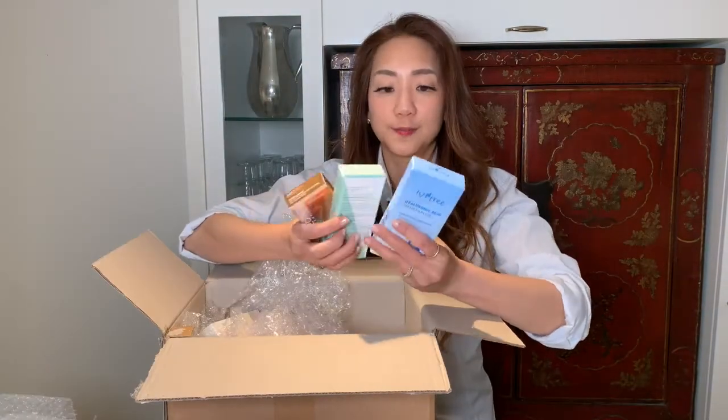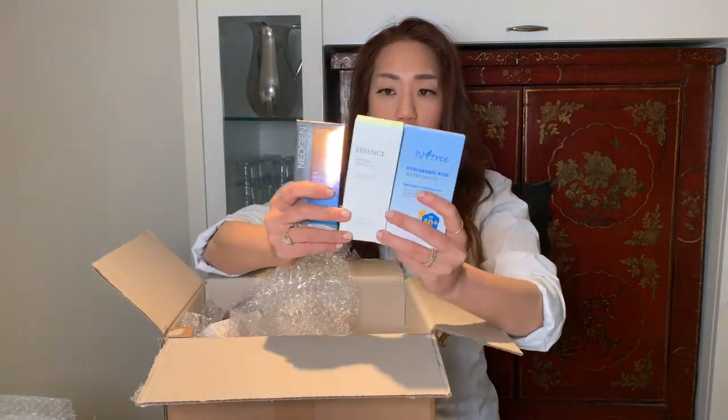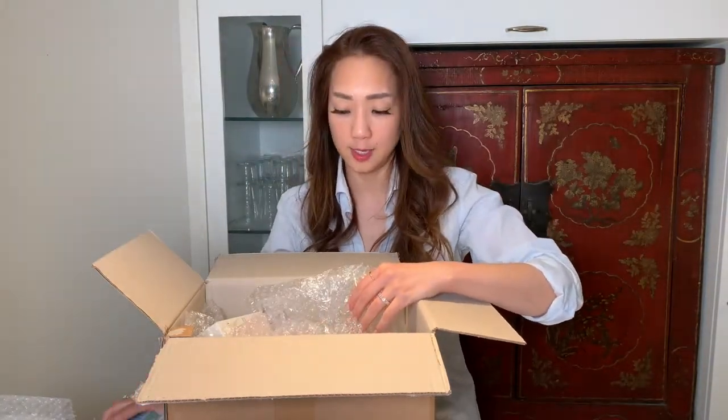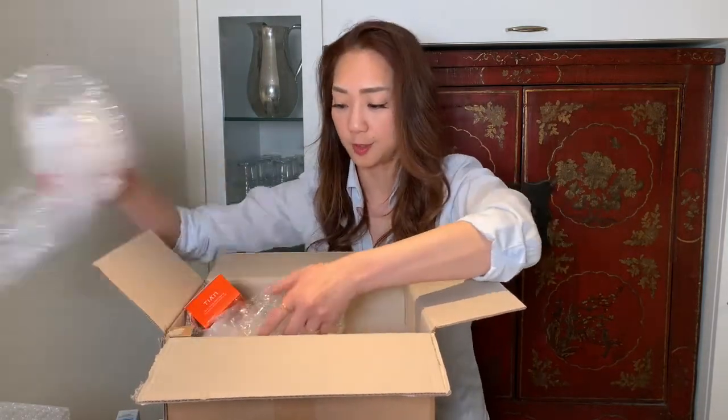I ordered some sun care products because now that the summer is coming, I wanted to test a few of these sunscreens, not only for their efficiency, but also for the texture and seeing how they feel on my skin. There is a sunscreen that I am using right now, but I'm not too happy with the ingredients, and so I thought I would give a few a try, and these are all based on recommendations from other Korean beauty bloggers.